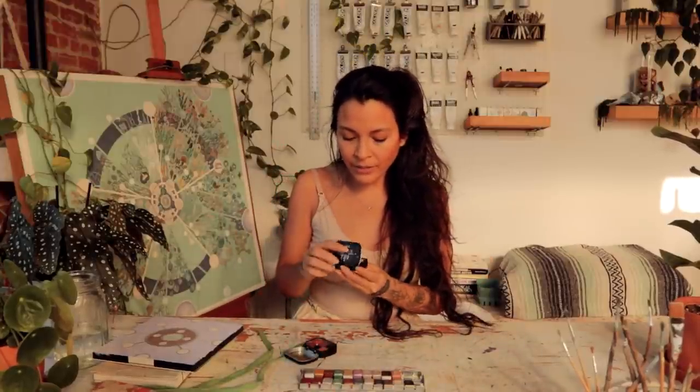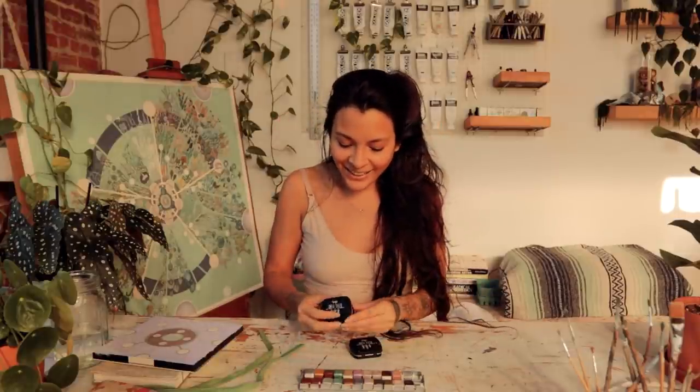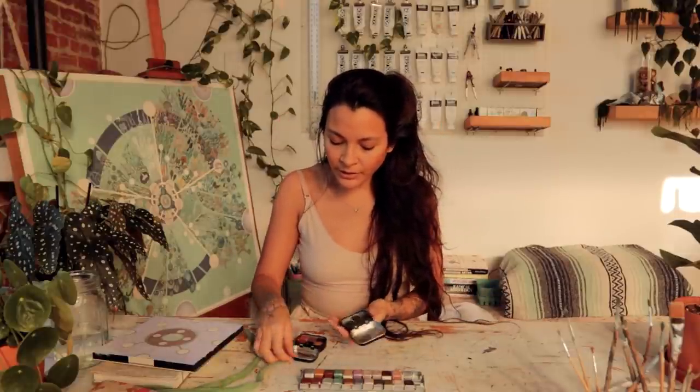And the other things that I'm not sure if I showed in the footage from as soon as I got them is I also got these tiny palettes. One of them has 6 colors, the other one has 4, and these are not glittery or shimmery. These are just purely regular watercolors, still handmade in India, still made with natural pigments.